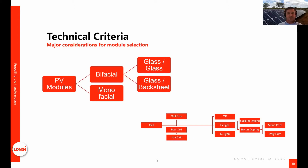bifacial technology or monofacial. If you're choosing bifacial, are you using a glass-glass construction or a glass-backsheet construction? And really understanding the bill of materials, what is the impact on your project, should you decide to go with either of those technologies. But not only that, it's also got quite a lot more complex when it comes to actually choosing the type of cells.